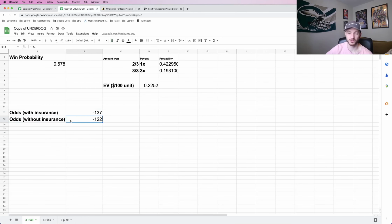And the odds per individual bet without the insurance, straight up, is at minus 122. So right off the bat, you can tell that it's significantly more profitable to do a 3-leg one without insurance than with insurance. So to answer that question on a 3-leg one specifically, you should not be doing the insurance. You should be doing it without. Again, I understand the logic behind it and the human nature of, well, at least I can lose 1 leg and still get my money back. But in terms of profitability and making money in the long run, it makes much more sense to do it without the insurance than with the insurance. The risk is higher, but the reward is significantly better as well.